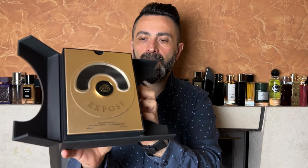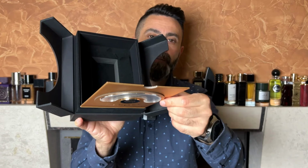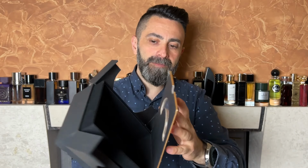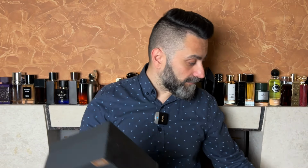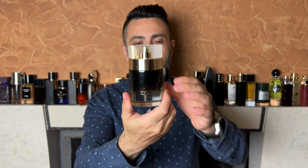But the interesting thing about the actual box is that you need to slide those parts apart like this, and then you get some more information about the bottle design, which is bottle size, which is 80 milliliters, the concentration, which is EDP, and in order to get to the bottle you need to pull this sort of a door thing out like this. Once you do all that, you are greeted by the bottle, which has this interesting, quite unique design, especially when it comes to the cap. It has quite a lot of heft.